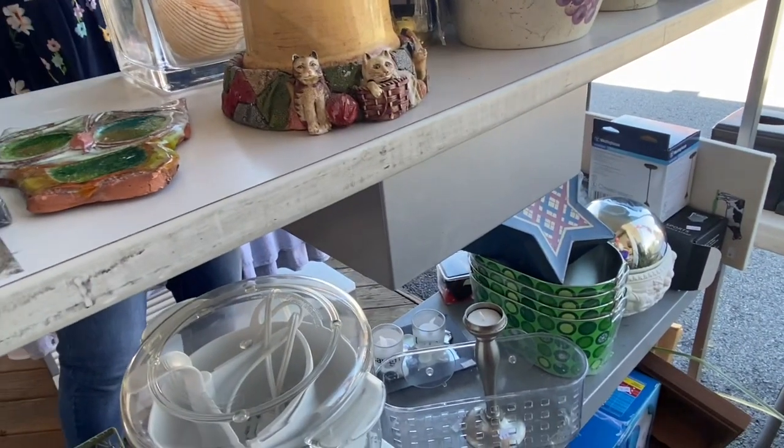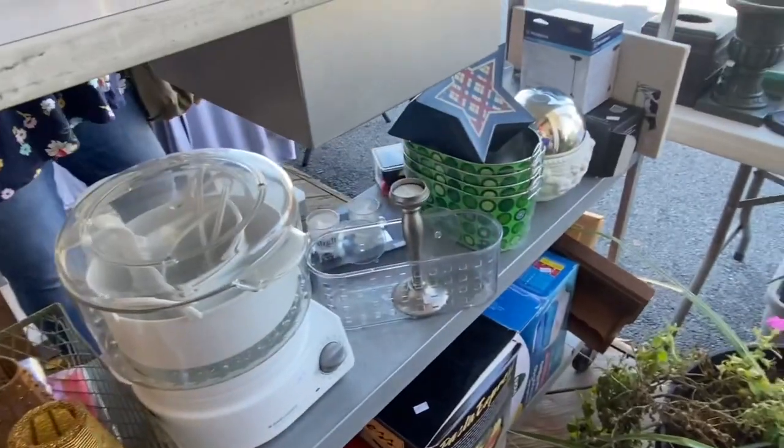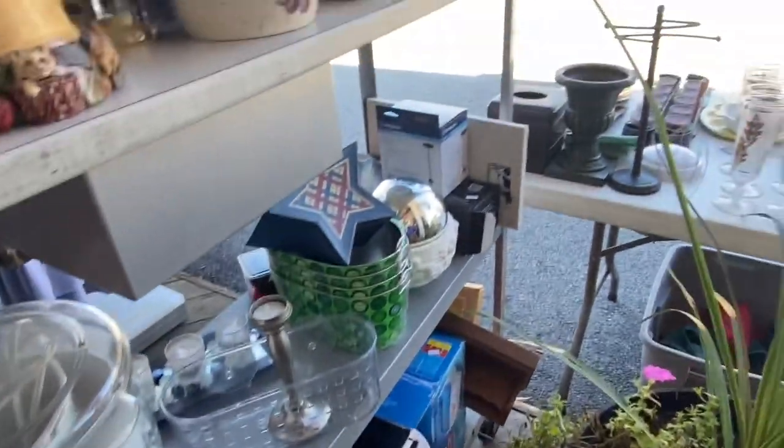And here in front of me was that same lady that was talking to us. So I was just lollygagging while we were talking. I was gonna get this, I guess it's like a little fruit pedestal thing, but it had a lot of damage on it.